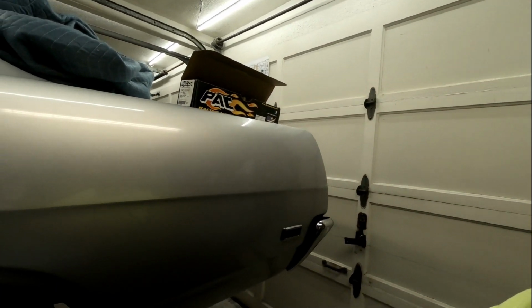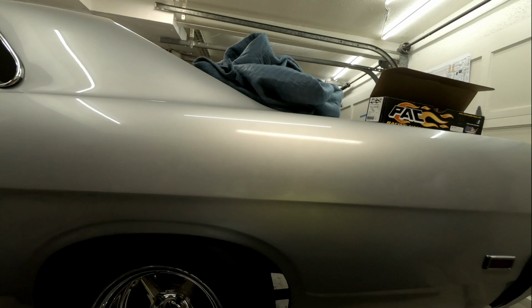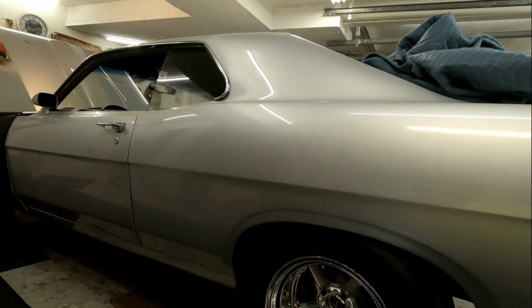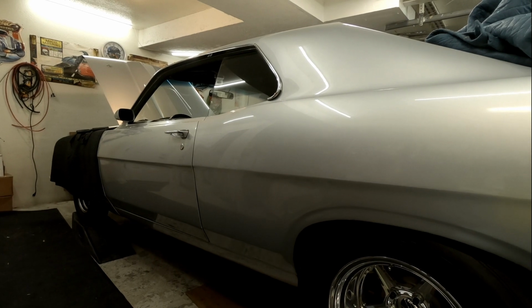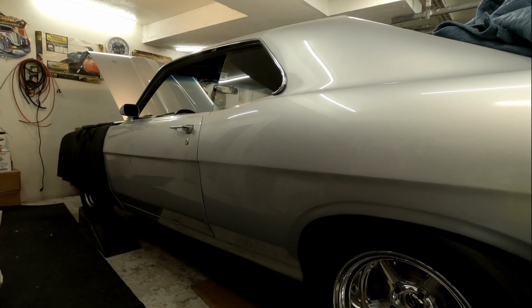Let's try to get some good ETs, man. Good old FstLn over here is just dying to go out and make some good runs this year. I'm really hoping. Plus, I really want to get this thing off of jack stands already.